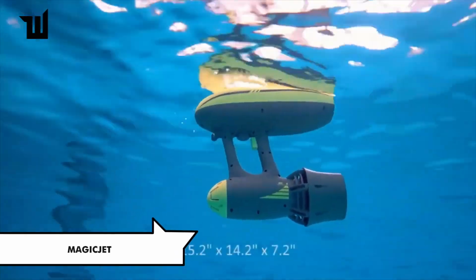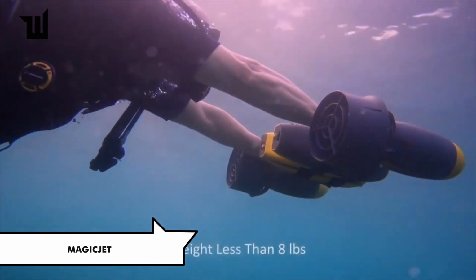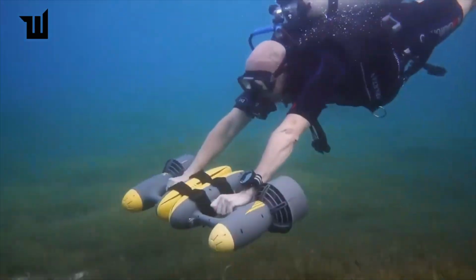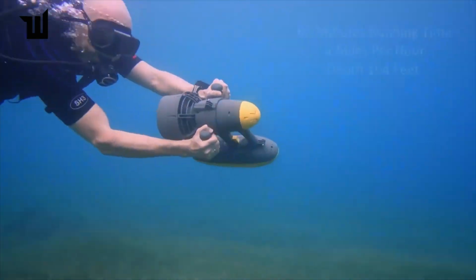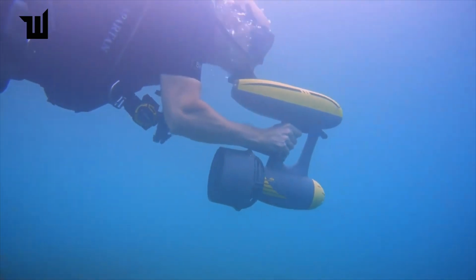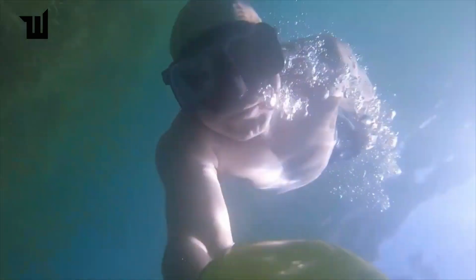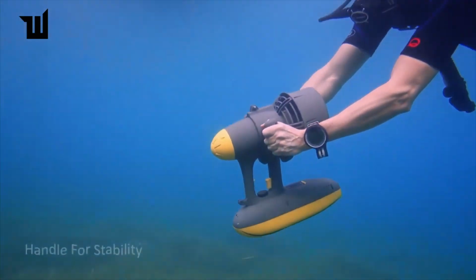Magic Jet. The Magic Jet is a powerful underwater scooter that boasts compactness and maneuverability. Weighing 3.6 kilograms, it can be easily handled with one hand and reaches depths at 1.8 meters per second. With a full charge, lasting 100 minutes, it offers extended underwater adventures. Priced at $800, it's ideal for diving enthusiasts seeking premium underwater exploration.